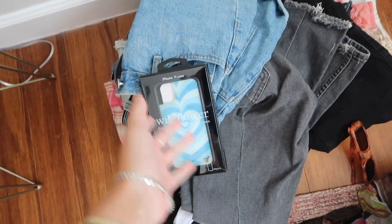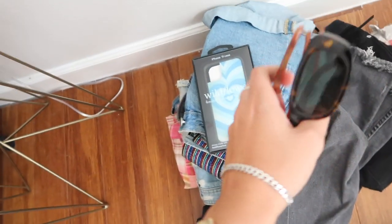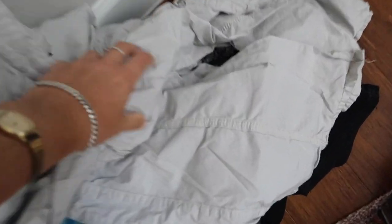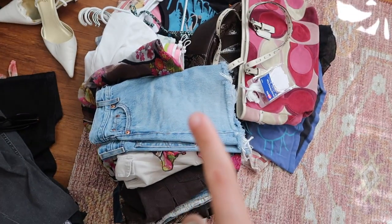And then I also had an old phone case that I still had the box for, so I thought that would be fine to put in there. A couple glasses I don't wear anymore. This is a skirt. It was a pair of cargo pants, and I sewed it into a cargo skirt, but I didn't do the hems that well, so it's not the cleanest, and honestly, I did not get that much use out of it. So, $10 pile, we'll see. I honestly think I might sell more out of that than this stuff, but we'll see.